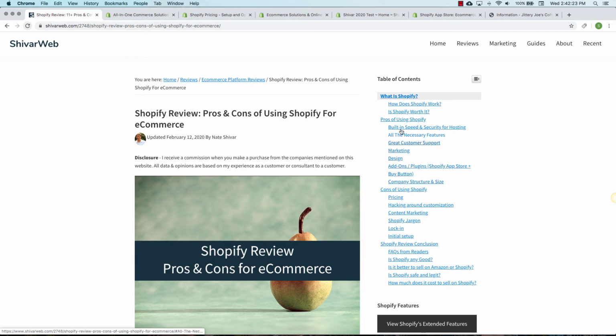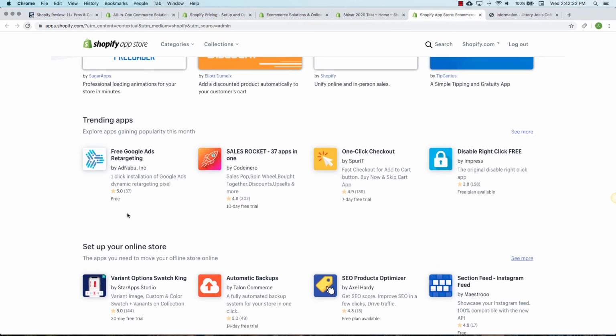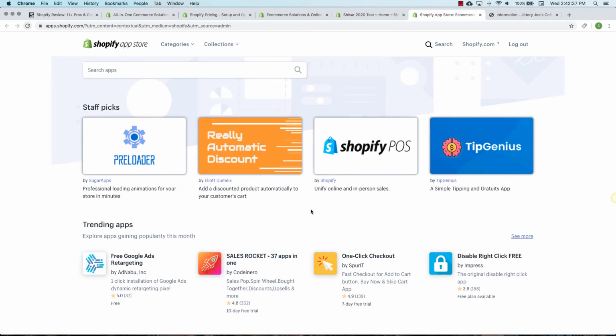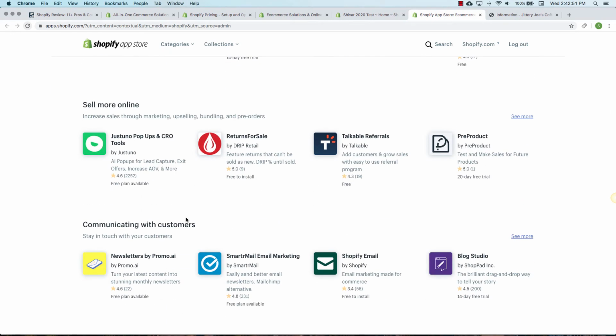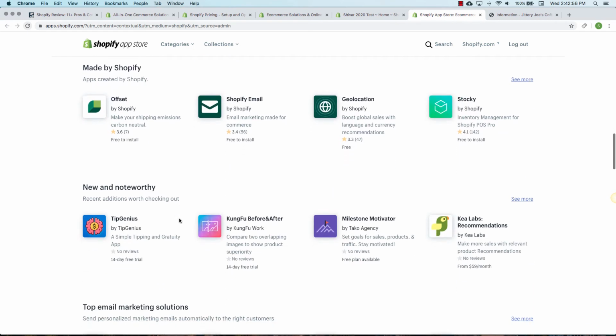It's a lot about what I talk about in the main review, in addition to their app store, where anything that is not built in, they're so big that they have the heft to attract third-party developers that you can tap into to solve problems on your store that don't necessarily require hiring a professional developer, but you are willing to spend some money on. And so they have this apps and extension store.